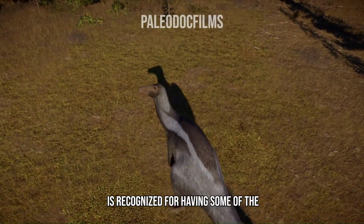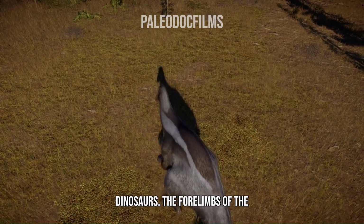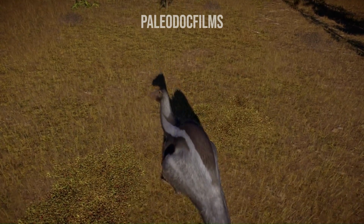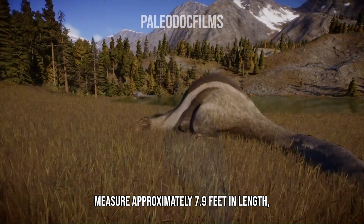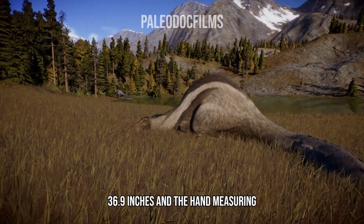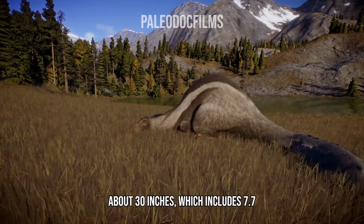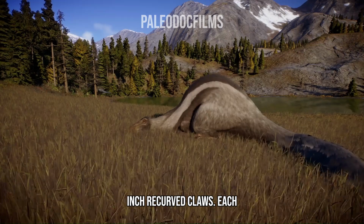Deinocheirus is recognized for having some of the longest forelimbs among bipedal dinosaurs. The forelimbs of the Deinocheirus measure approximately 7.9 feet in length, with the humerus estimated to be around 36.9 inches and the hand measuring about 30 inches, which includes 7.7-inch recurved claws.